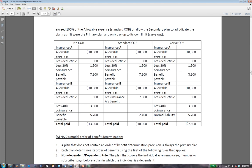And then let's talk briefly, though, about coordination of benefits, which is something that a good payer contract also talks about in its specific clauses. It governs who pays what if there's more than one insurance.